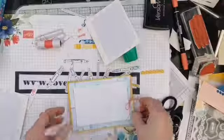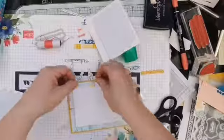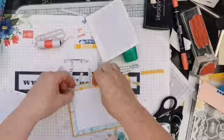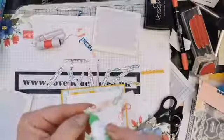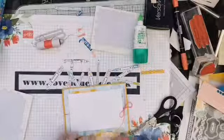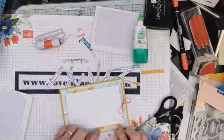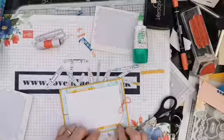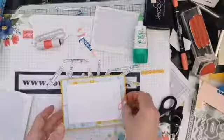Right, so that is our piece of whisper white. Now I'm going to know exactly where I want to tuck these little bits of crushed curry strips of paper. So we've got one just there, and we'll tuck the other one under here. Just there. Okay.